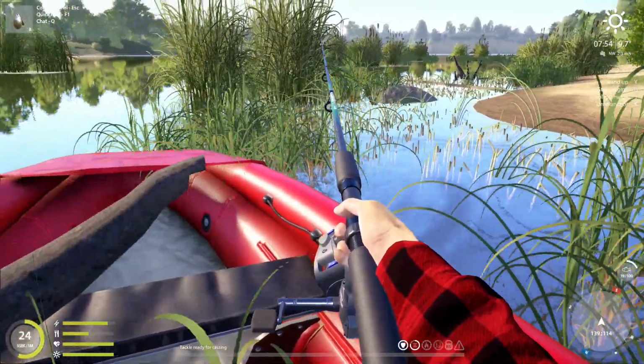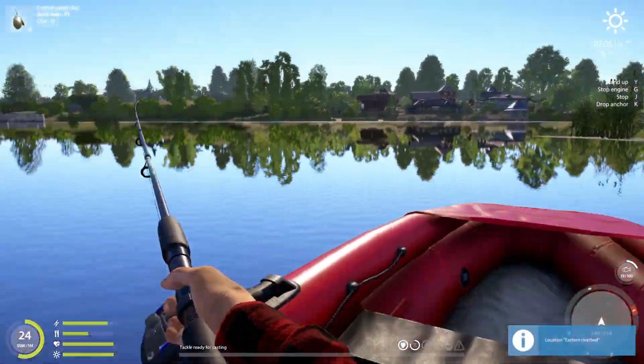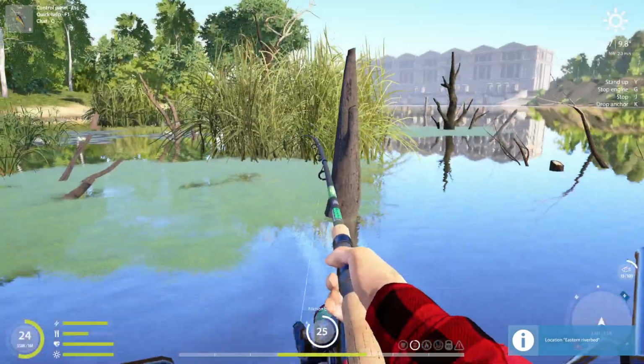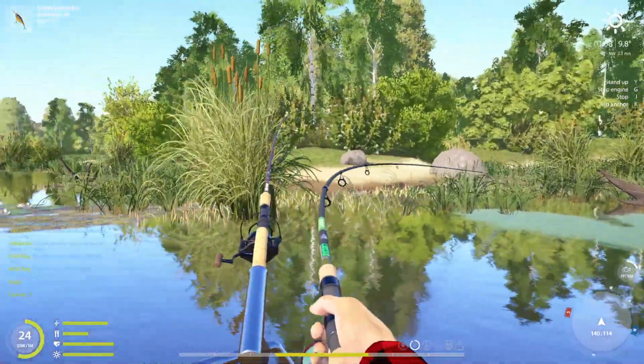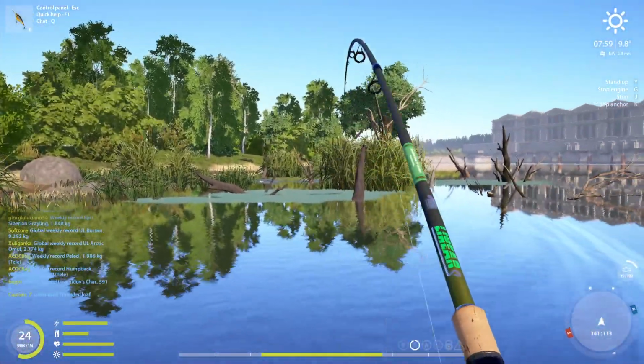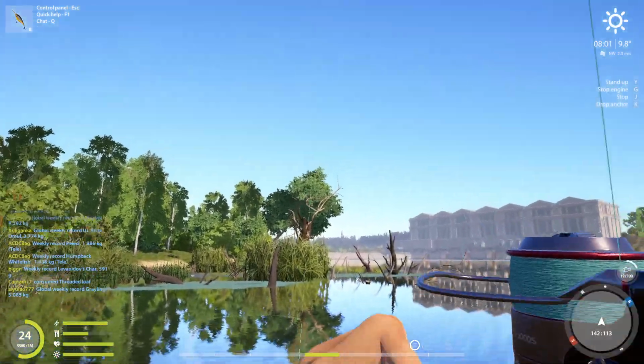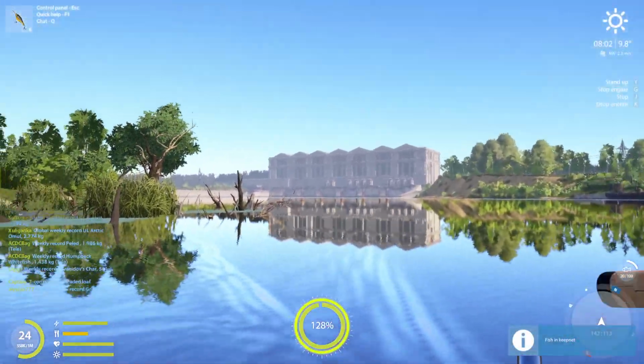Still stuck. But I heard a fish. Might even be one on the other rod, too. Tiny pike.